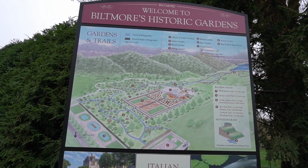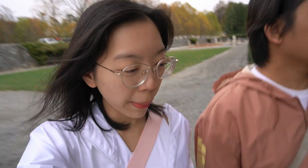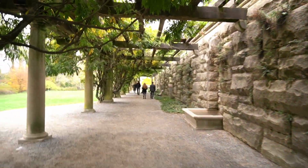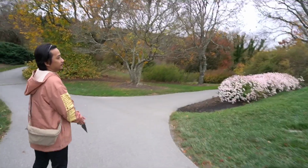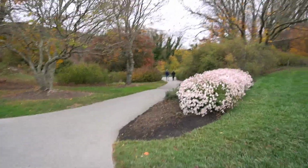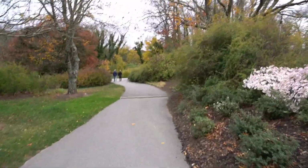Alright guys, so nandito na kami sa garden. Ready? Yeah, ready. Alright, let's go. Ang ganda. Ang lamig lang talaga kasi hindi kami prepared. So ito yung entrance. So we're just gonna walk, iikutin lang namin tong garden till 12:30.